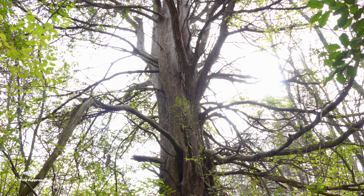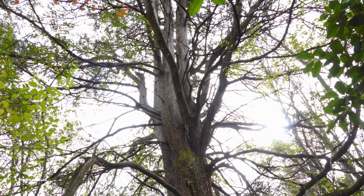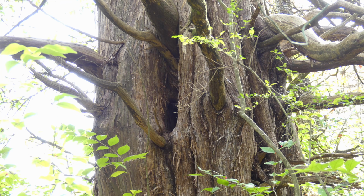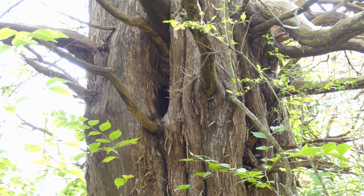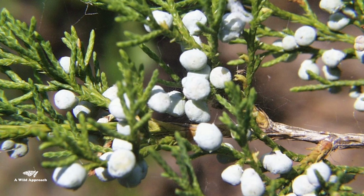And here's footage of a very, very large eastern red cedar tree. I have no idea how old this one could be. They grow at a medium to fast rate, depending on site location. You can see the exfoliating bark on this majestically huge tree. Female plants produce silvery blue colored berries that birds and other wildlife enjoy very much.